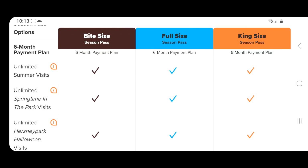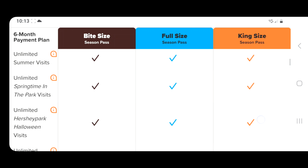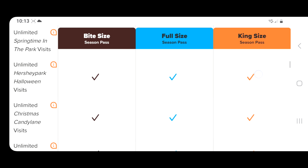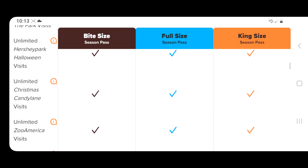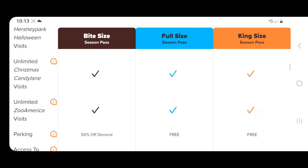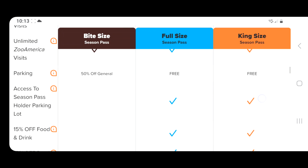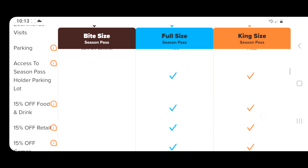Alrighty, everyone, so right now on the screen, this is basically just showing you what benefits you'll get for each pass: bite size, full size, and king size. So of course all three get unlimited visits, but as you start going down further, with bite size you only get 50% off general parking, and that's basically it.